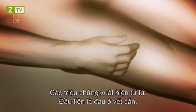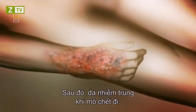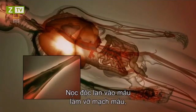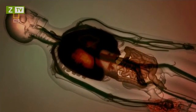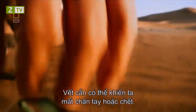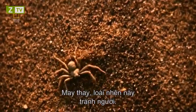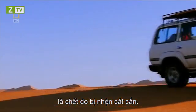Symptoms come slowly. First, pain near the bite. Then, lesions appear as tissue dies. As venom spreads through the bloodstream, blood vessels break down, causing organs to fail. No antivenom exists. Bites can lead to limb loss or death. Fortunately, this spider avoids people. There has been only one officially confirmed human death from a sand spider bite.